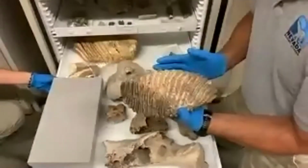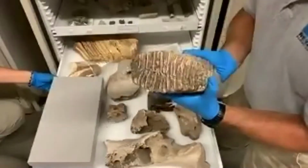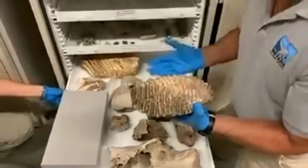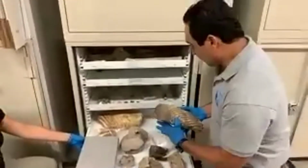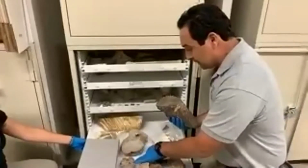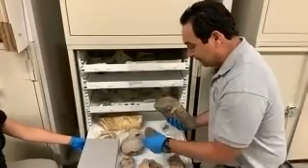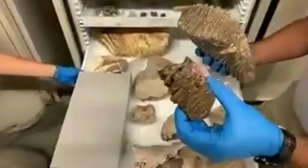So this is a full-grown tooth from a Columbian mammoth. Columbian mammoths have been found across the entirety of the state of Nevada, everywhere from far northern Washoe County to far southern Clark County. So this is an adult one. This is also a mammoth tooth, but it's much smaller. So this one is probably from a baby.